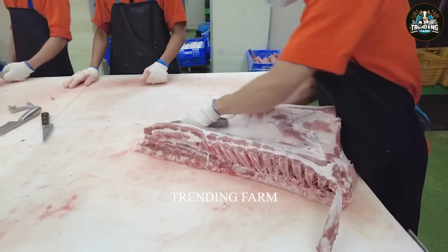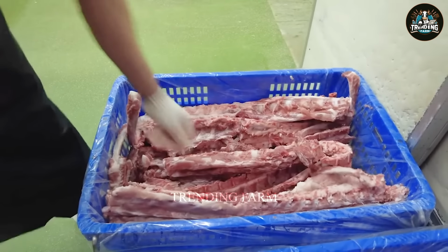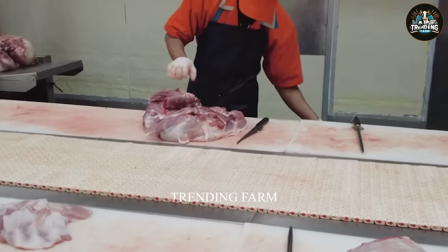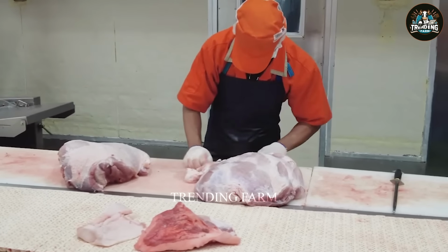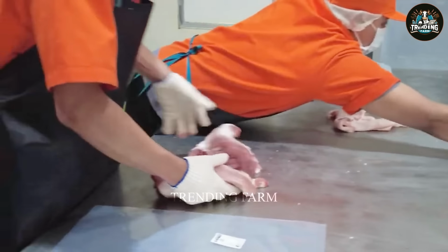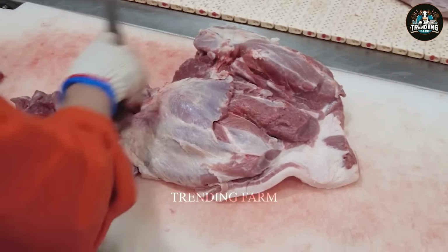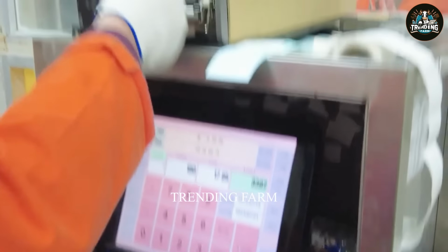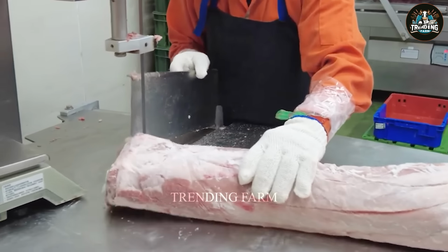Bristle brushing machines and high-temperature sterilizers maintain food safety standards. Workers, interviewed on site, highlight the importance of their roles in monitoring machines and maintaining quality. They express pride in contributing to a system that has transformed production, allowing factories to meet growing demand while ensuring product consistency.